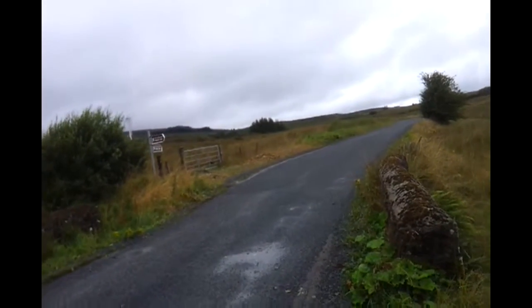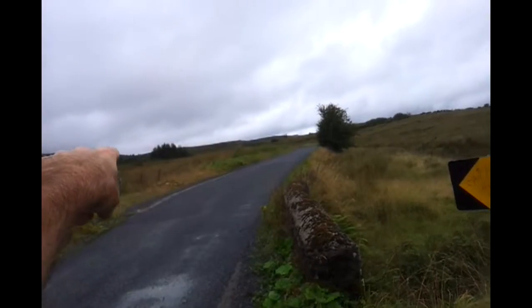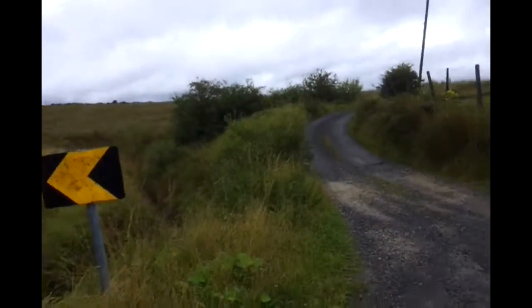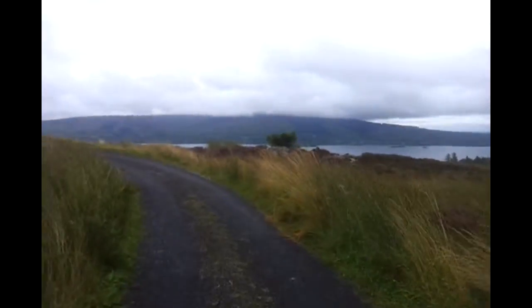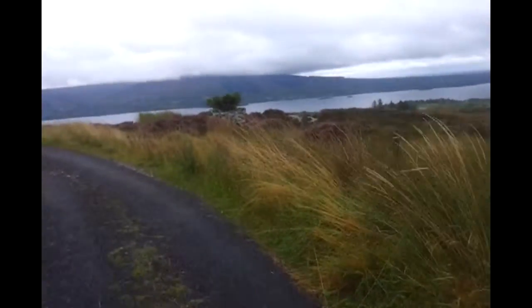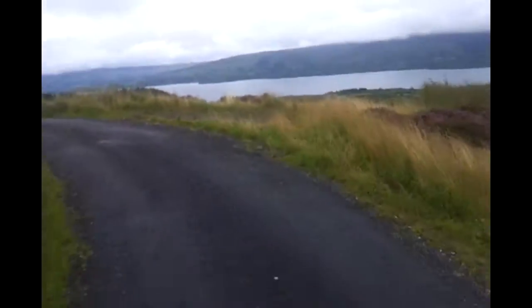So basically all we've done is we've run a lap of the wind farm around the back, through those trees, around through the bog, onto the road and back down the road. So it's pretty much it, 3 miles. Yeah, looks like we're on the run in down to Loch Allen. So look at it, stunning. Wow.